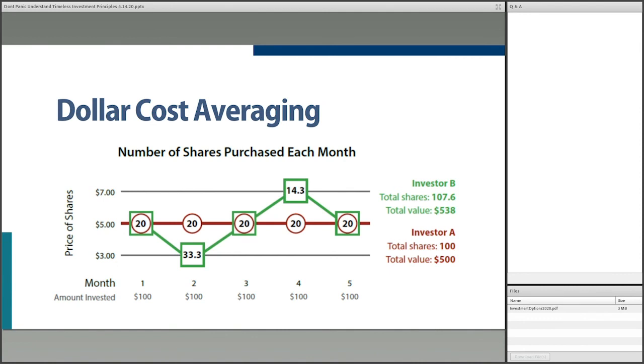So investor A is going to end up with $500 if everything they bought was $20, they got 20 shares for each one. However, investor B is going to end up with 107.6 shares. They're going to have more shares with a higher total value, $538. This dollar cost averaging is all just buying things on a regular schedule. So every time you get a paycheck, if you've got money going into the 401k or a 457 or a Roth IRA, and you've got that automatically going in, this last paycheck you bought a lot more shares for your money than you did 2 months ago.